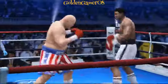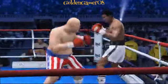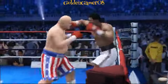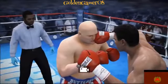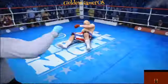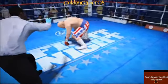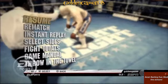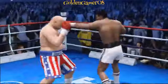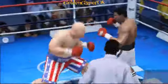Round number 5 has arrived. Ali's come off the stool for this round, and I like the way he looks. Look at Muhammad Ali and his ability. Solid. Every punch landed in that combination, and he goes down hard. Butterbean's up from the knockdown, but what we really want to look for is how he reacts in the coming moments of this fight.